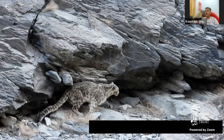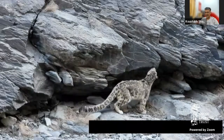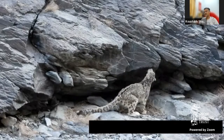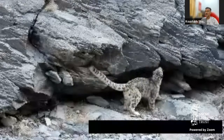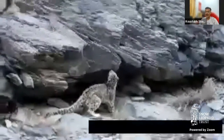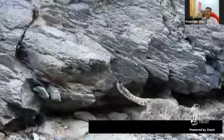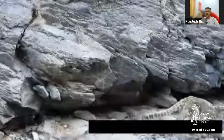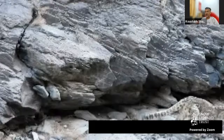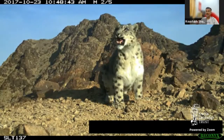A typical snow leopard wall post includes a little bit of scraping, which is a very distinct cat behavior, and a little bit of rubbing the cheek, which too is a very distinct cat behavior. But what this rubbing does is it often leaves a few strands of hair on that rock, which then become fairly reasonable evidence, and then the animal turns around and leaves this little spray. So that's typically what a snow leopard wall post looks like. What it does is these little wall posts are like communication.